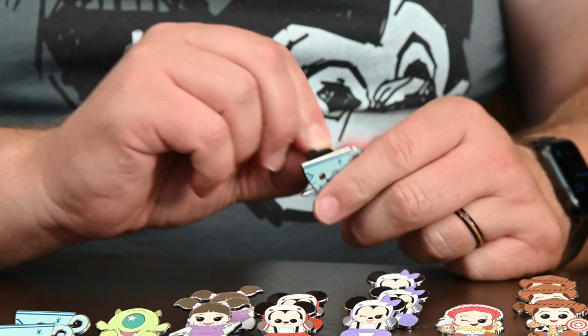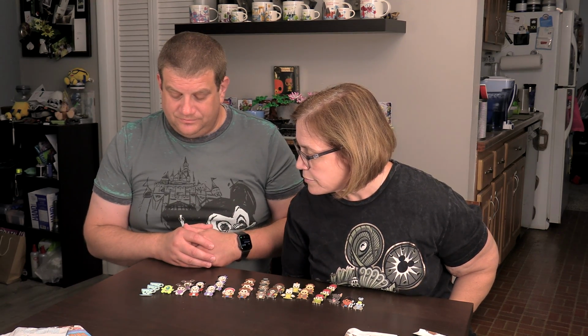And we have Boo and Mike. And the teacups. Actually, is that the Teacup Ride or is it Chip? No, that's the teacup. Okay. Chip is white. Oh, you're right. But it's the Mad Hatter teacup, or whatever they call that one. But yeah, so we got 15 of the 16, which is pretty good.